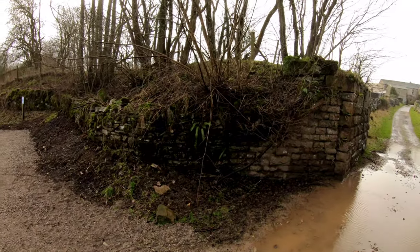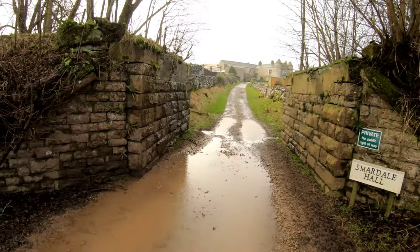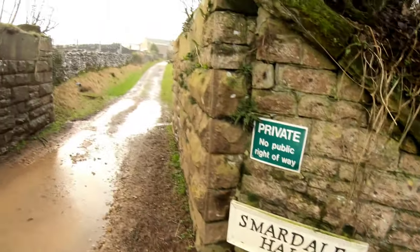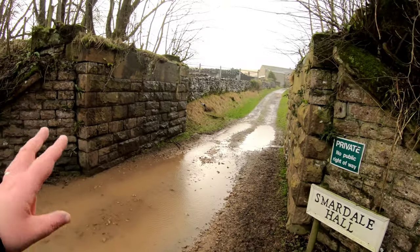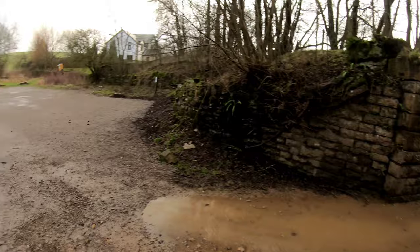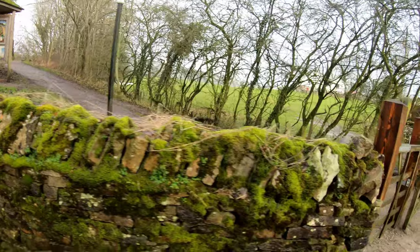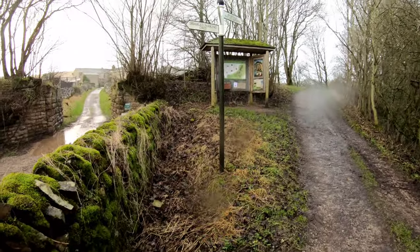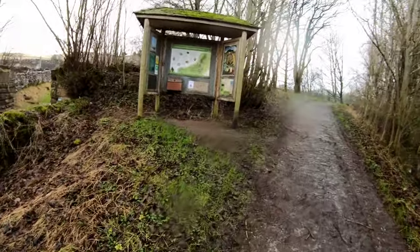Just the other side of Smardale station, we pick up the track bed again, but here we are. We've got some old bridge abutments, just as it's starting to rain again. And Smardale Hall, just in there, or was. Not sure if it's still there or not. So we'll come back. We can get back up to the track bed now. Might just hide under here for a moment, while this, if it's a shower or something, passes through.